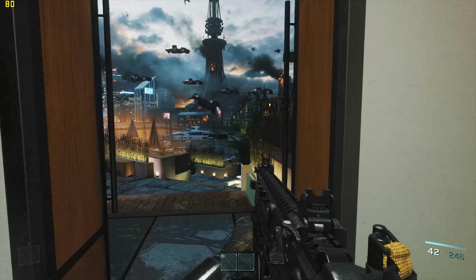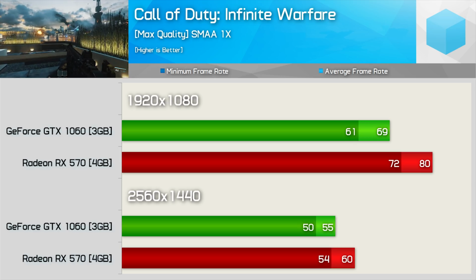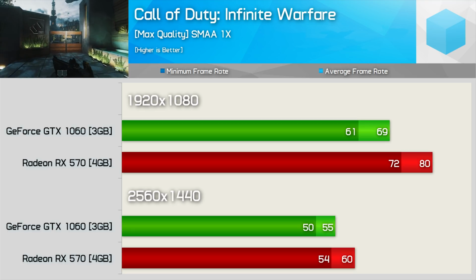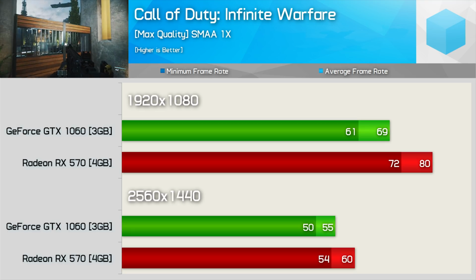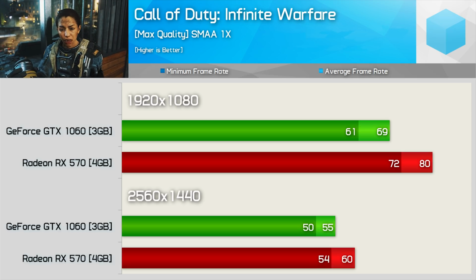Like Titanfall 2, Call of Duty Infinite Warfare is another AMD special, and this time it really shows. The RX 570 enjoyed a massive 16% performance advantage over the GTX 1060 at 1080p, and here the 570's minimum frame rate was greater than the 1060's average, so a very strong win for AMD here indeed.